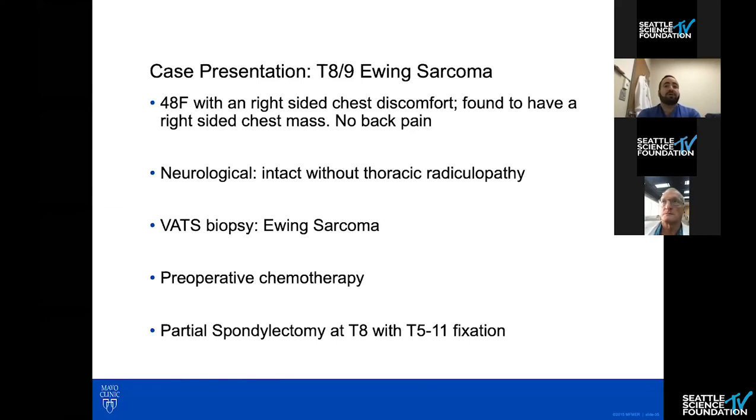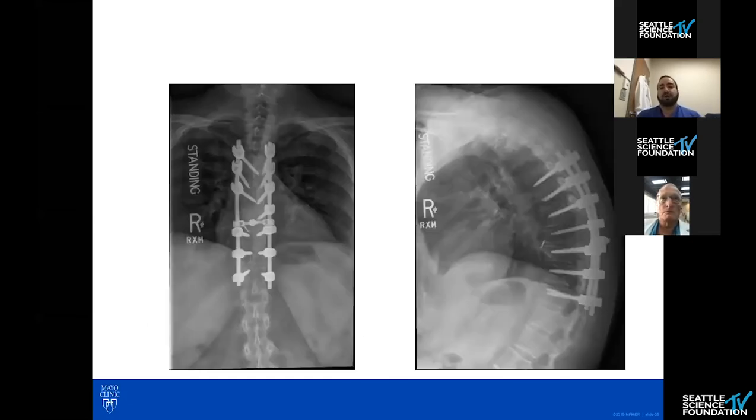She underwent upfront chemotherapy. These tumors are very responsive to chemotherapy. The tumor shrunk, and she underwent an initial T8 partial spondylectomy, T5 to 11 fixation. This is what her construct looked like.